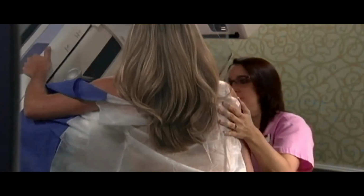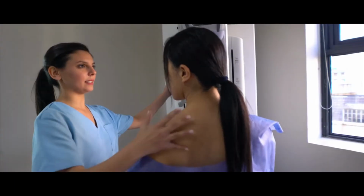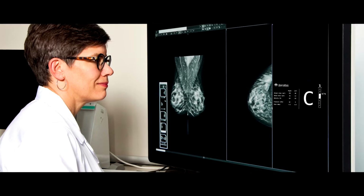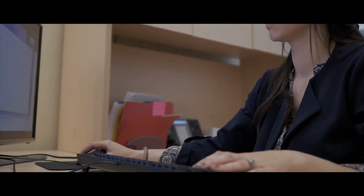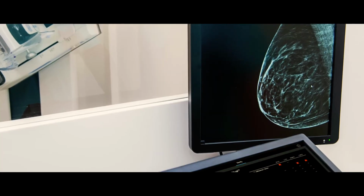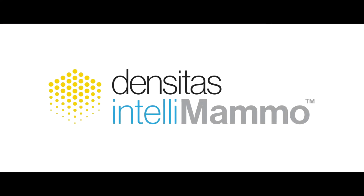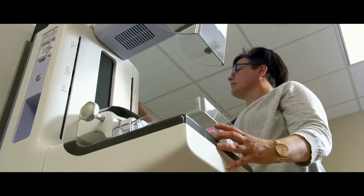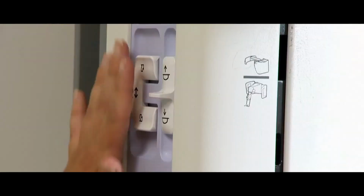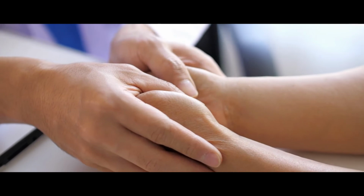As more women participate in breast cancer screening, mammography facilities and practices are battling increasing resource shortages and requirements for compliance with national standards. Our mission is to provide solutions that automate and standardize routine tasks, improve clinical image quality, and optimize operational efficiencies. Densitas and Telemammo is designed to support the needs of frontline clinical care teams, diagnostic imaging managers, and health system administrators so that patients receive the best possible care.